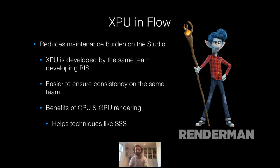So why is this good for Flow? Why is having XPU in Flow a good thing? I touched on the reduced maintenance burden. That's really key. It frees up a team to do some production related tasks, which is great for them. XPU is developed by the RenderMan team, and the RenderMan team also produces RIS, so we can make sure that the two renderers agree on the final frame, and it's easier to ensure this consistency on the same team.